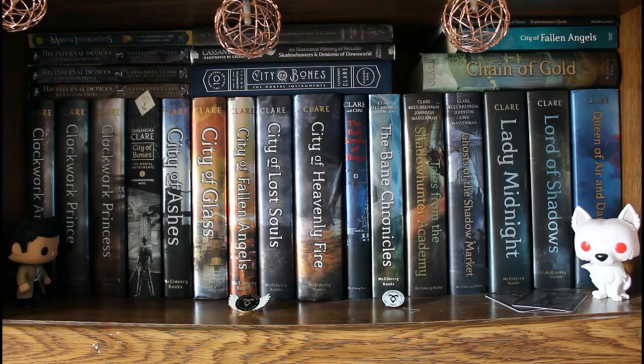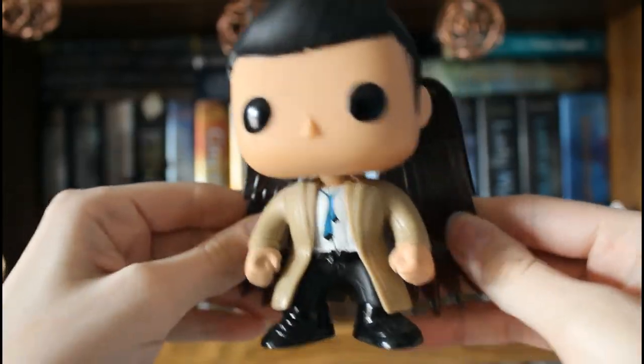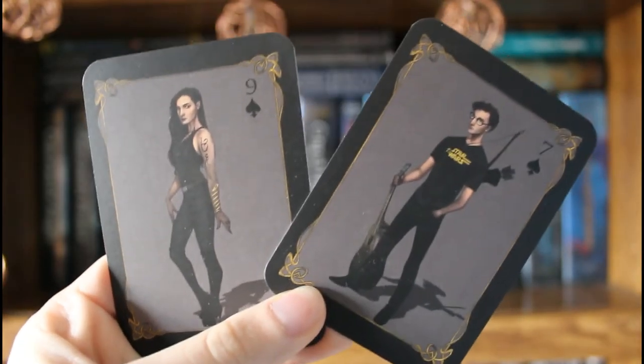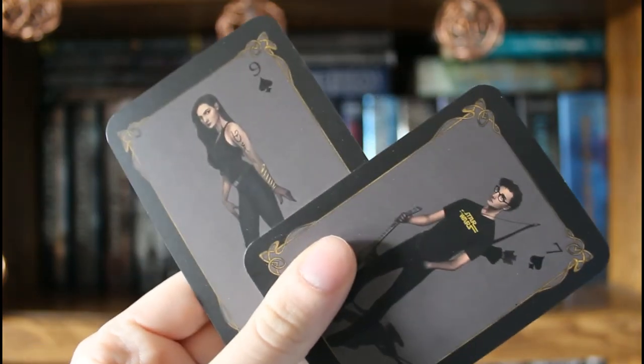So this is my Cassandra Clare shelf. So first up we have a Castiel, but you know, since he has his angel wings, I put him on this shelf. Then we got Ghost, but you know, he's a wolf, so there's werewolves in this series, so I decided to put Ghost up there. They're a little dusty, but we have Isabelle and Simon, these playing cards that came from FairyLoot, and I'm sort of thinking about selling them. I don't know, haven't decided yet.